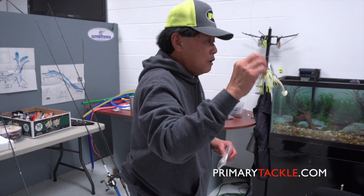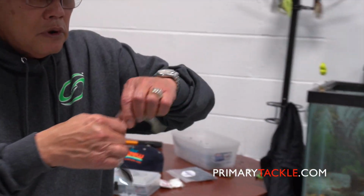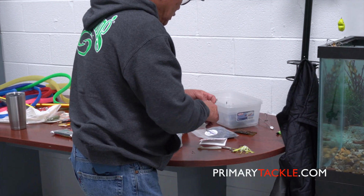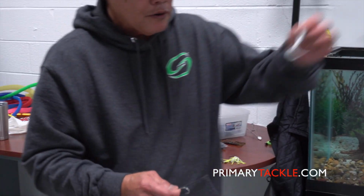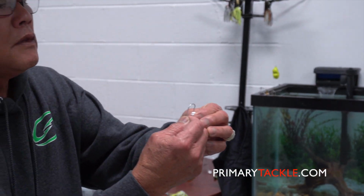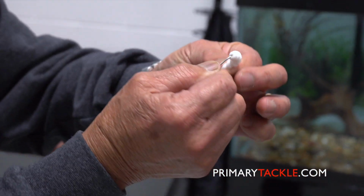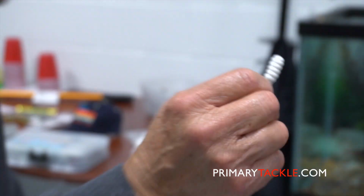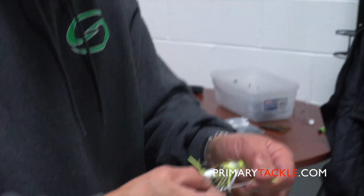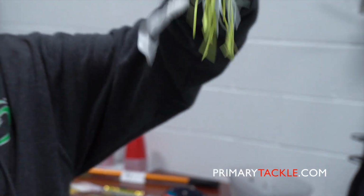Okay? I'll give you a tip. If I'm using a swim bait, typically I will not use a trailer hook. But if I am missing some fish and I've got to use a trailer hook, with a little curl tail grub, I take my trailer hook, bring it down, bring my eye in, take my bait, and hook it through your trailer.